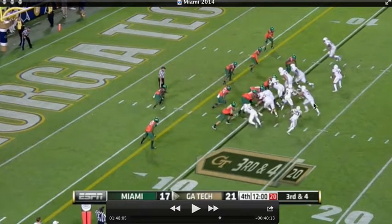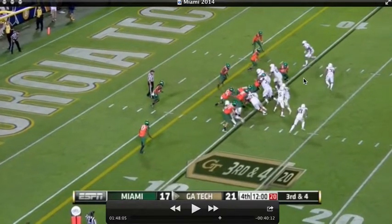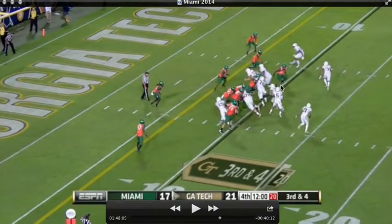All right, so this does still look like an option. These guys are going outside. This is a give read. So if it's not, it could be a called dive, and this guy is just unblocked, and we're supposed to follow it through. Either one could happen.